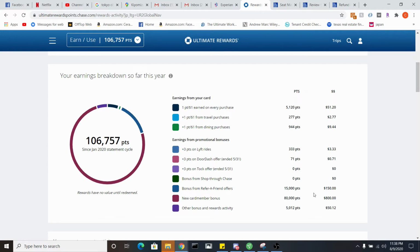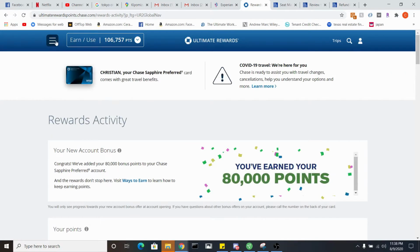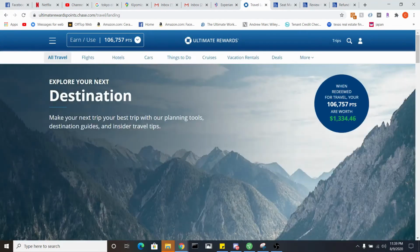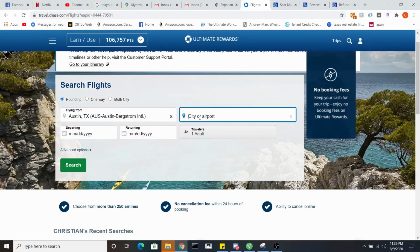So I look at my portal and I see I have 100,000 points, and I go over to their search, look at travel, and click on over to flights. I type in the information that I want, where I'm flying to, round trip, all of that good stuff.